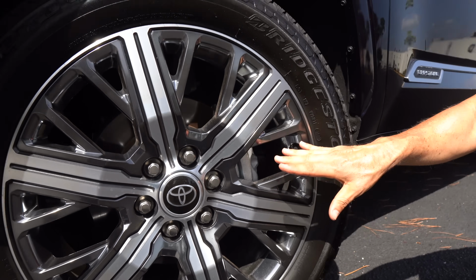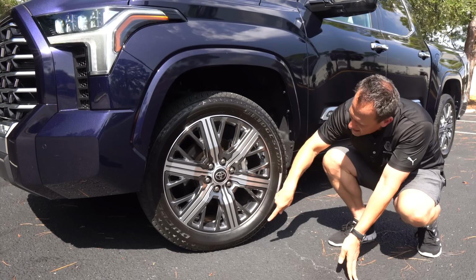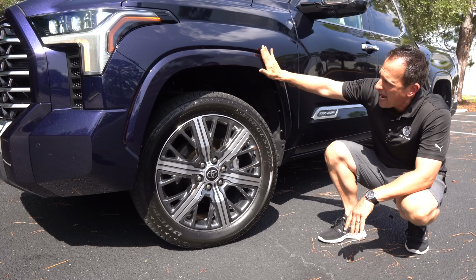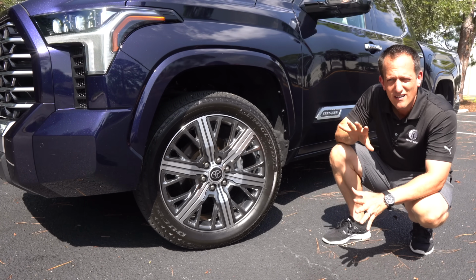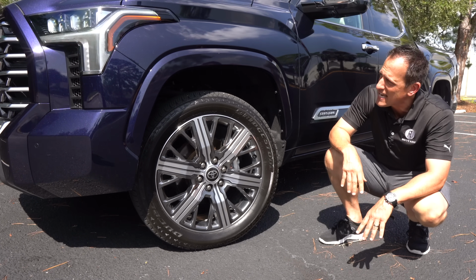And if you're wondering, well, Joe, what's the size of this bad boy? 265 on the width, and then you're looking at a 50 series sidewall. I love the way everything is Blueprint painted. All body colors painted. The suspension has been tuned for truck duty, but also for some luxurious cruising capability.